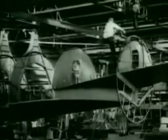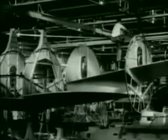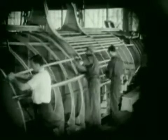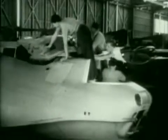The whole complex jigsaw of thousands of preformed pieces is assembled in a process that demands the finest tolerances before the fuselage takes its final form. The shape that will make the PBY instantly recognizable is beginning to emerge. These craftsmen are, in a sense, as much boat builders as plane makers. Just like a boat, the PBY must float, and no water can be allowed to find its way through the skin.